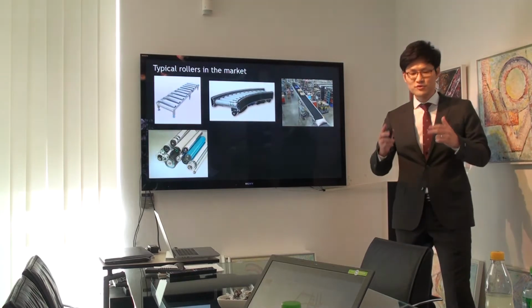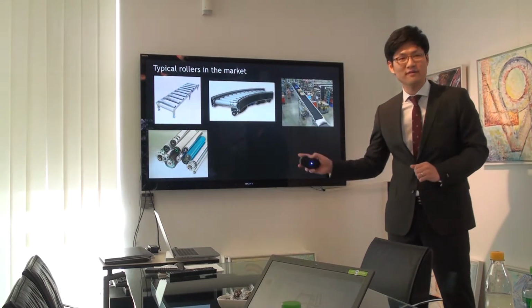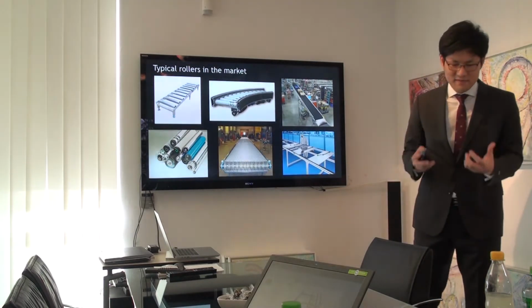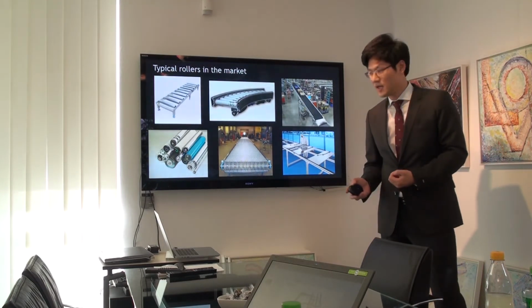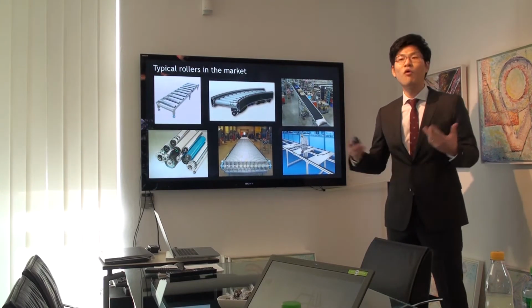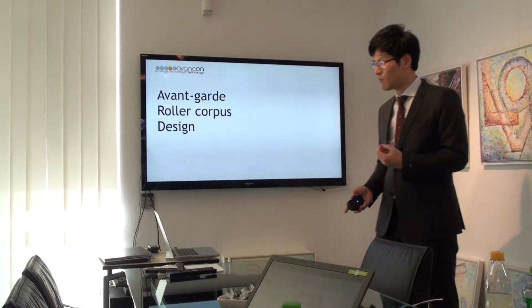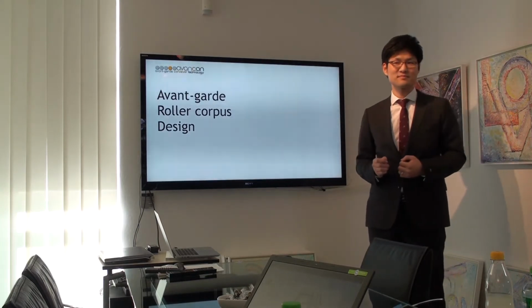And also if you want to transport a smaller size of goods, you must have a different size of rollers. And there's another completely different system for special applications. And people believe this is what it's supposed to be, for 50 years and more. And it's time to change with our avant-garde roller conveyor system.